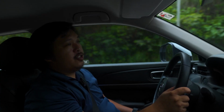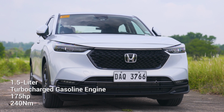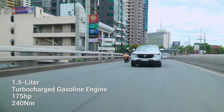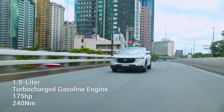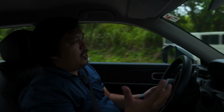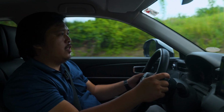The Honda HR-V, by the way, is equipped with a 1.5-liter gasoline engine. It makes 170 to 175 horsepower and around 240 Newton meters of torque. So you have pretty impressive figures for a subcompact SUV.